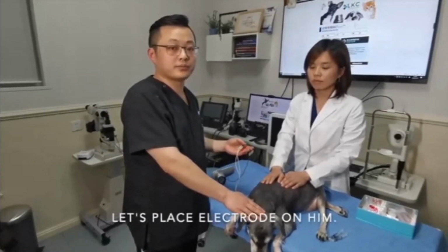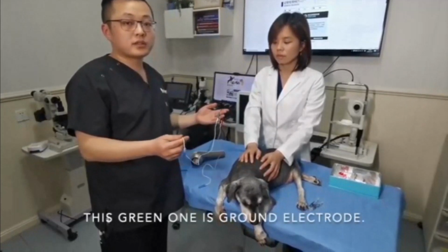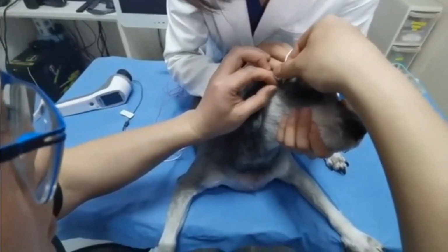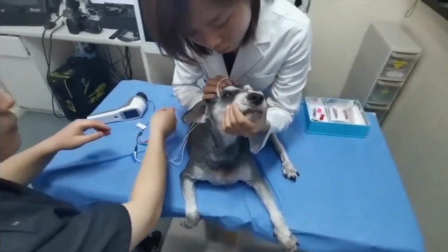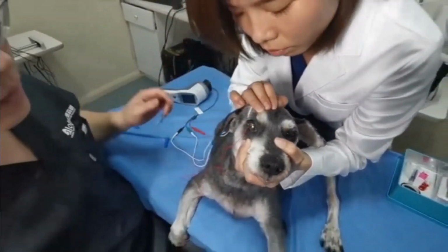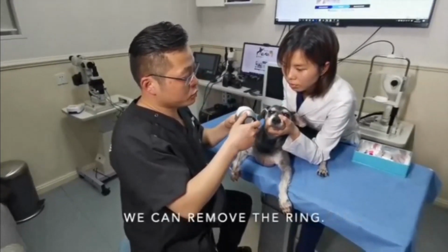Place electrode on him. Red one is the active corneal electrode. This green one is ground electrode. Black one is reference electrode. I suggest to align RETevet as close to the eye as possible. We can remove the ring.